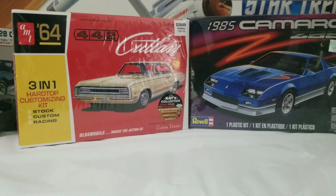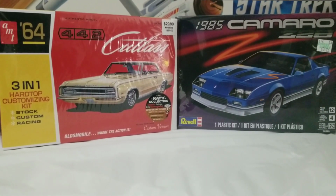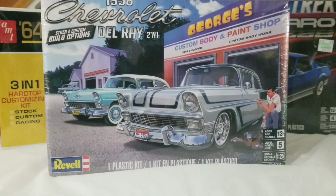Now today, I went to Michael's. I didn't go to Michael's for the models, because usually they don't have much of a selection. But I went in there today looking for something else, and then I thought, let me take a look at the model section. And I'm glad I did, because I found this. This looks really, really cool. It's a 1956 Chevrolet Del Rey.